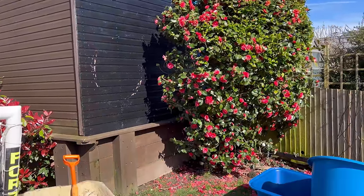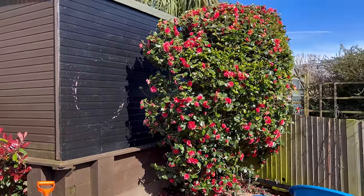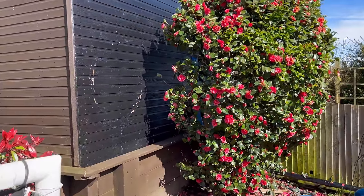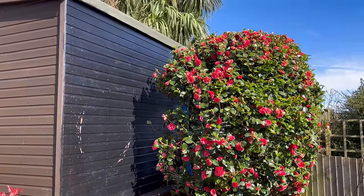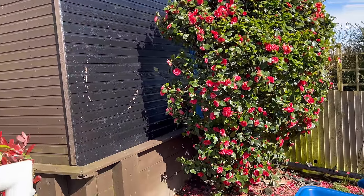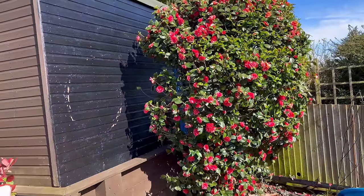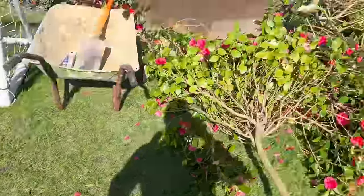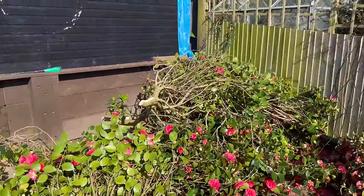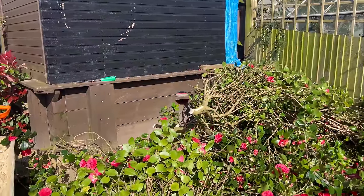So, first job, I was going to get the old chainsaw out. It's probably a bit overkill, so yeah, just going to get into it, hack it down with a saw. I might try and save some of it, but ideally, I want the sun on the air source heat pump as much as possible. But yeah, let's get cracking. I like demolition. Got no juice, had to do it by hand. But she's down, drag her down the end of the garden, and we can make a start, can't we?